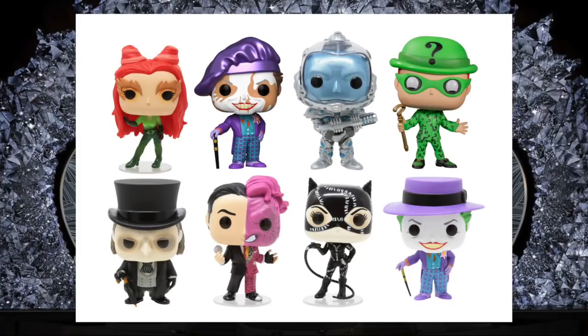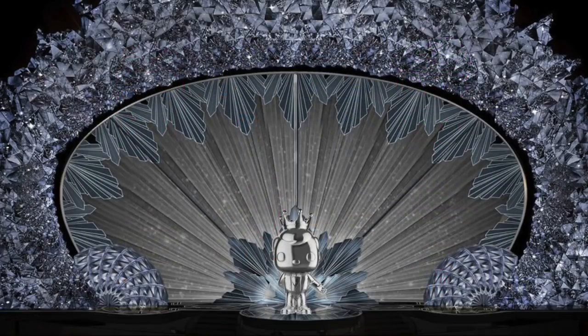Catwoman is one of the pops I've been wanting for years. And they didn't disappoint. I mean, the only thing I would have liked better is if they would have made a Chase with some of her blonde hair sticking out. And maybe a different pose in the body. That would have been amazing. They might still do that as an exclusive. I would buy it.